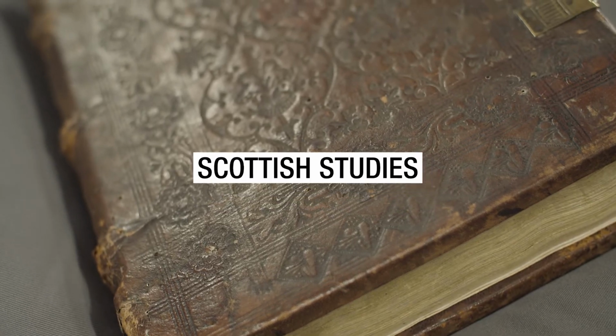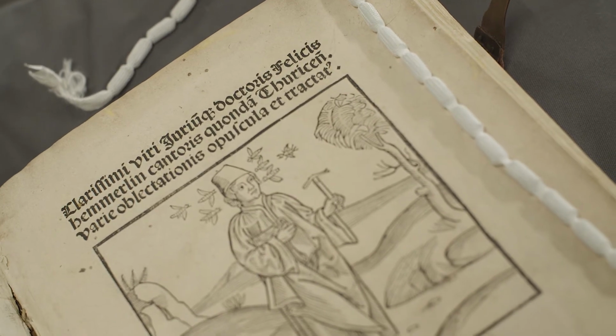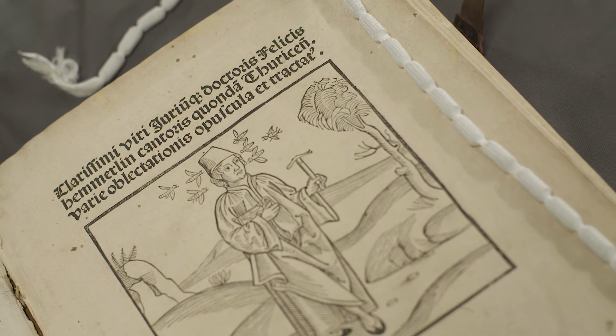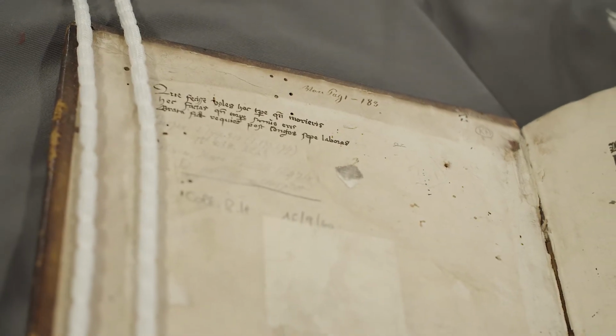I will be showing you some treasures from the Scottish Studies collection today. This collection consists of materials related to the history and culture of Scotland. The wonderful thing about the Scottish Studies collection is that it is large and it's reputed to be one of the finest outside of the United Kingdom.